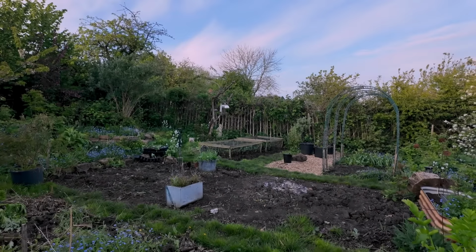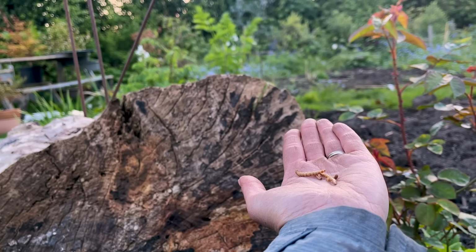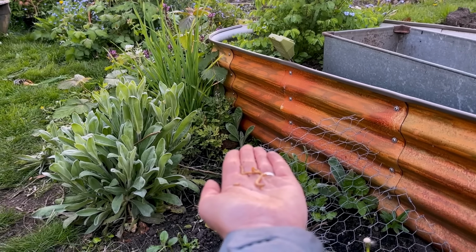Well, you know how I mentioned that Mr. Robin has become more and more friendly? Well, I thought I'd try my luck recently and give him some mealworm. And I've been trying this for 8-9 years, ever since I've had the allotment, and it never happened until this very moment. I couldn't believe it, and I just had to freeze, but I tried again, and sure enough, he just kept coming back, and I just couldn't believe it.